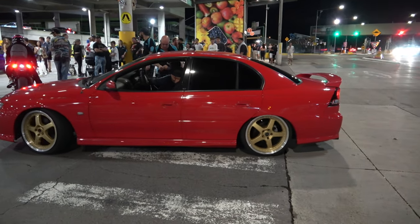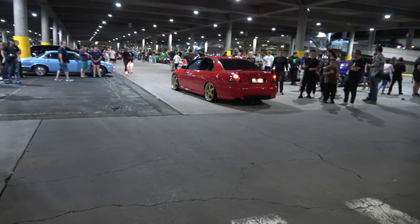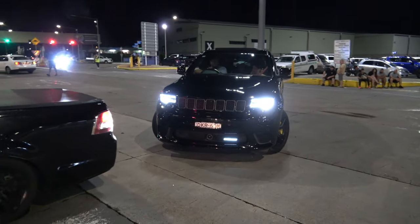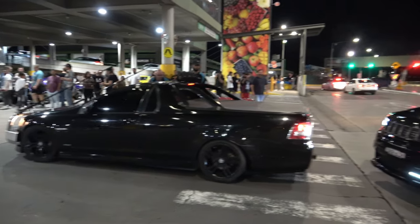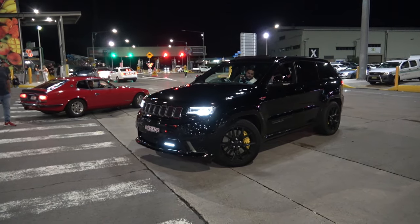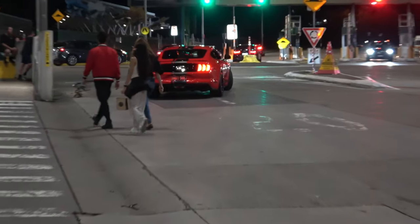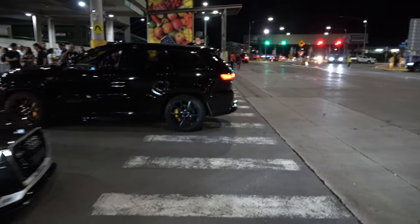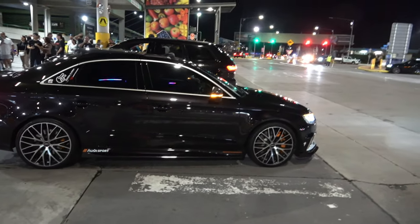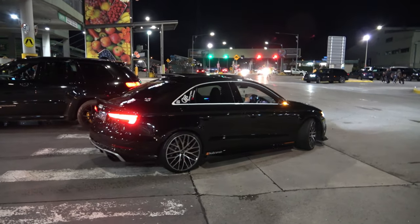Sounding nice and tough. Yes, sir. Check out the Jeep, ladies and gents. Sounding nice and tough. He gave it, before I started filming, a bit of a hit. Sounded insane. Little Dado taking off. Car's looking sweet, brother. Have a good one. Yes, sir.